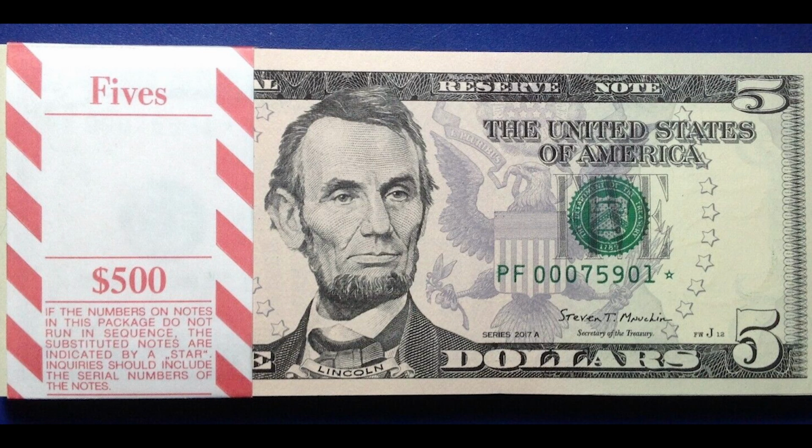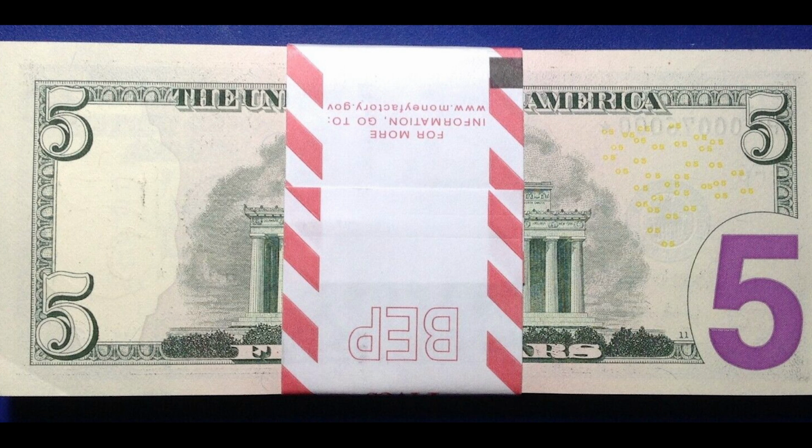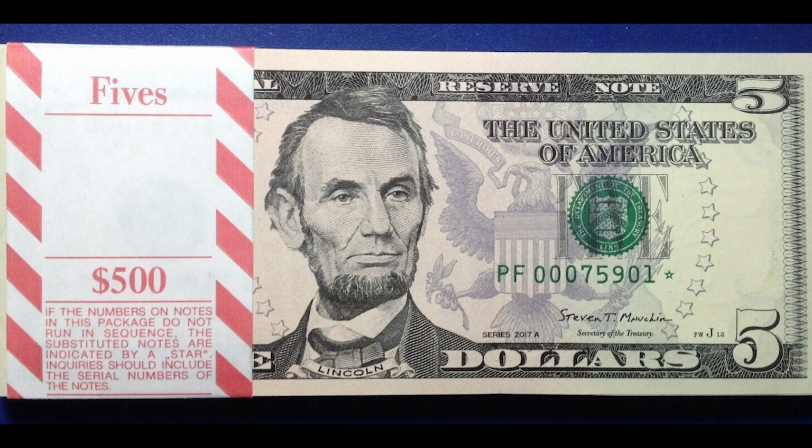This is something you can do right now with this pack right here. So you could go to your local bank, pick up a pack, which is 100 $5 bills, and sell them online for more money. Now, this person right here went to their bank, spent $500 and got $500 in return, and noticed that this pack had stars in it.